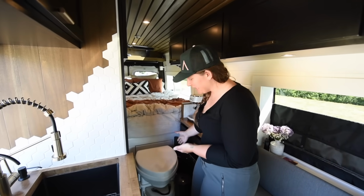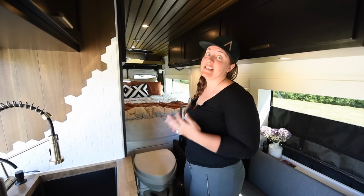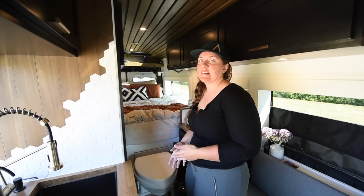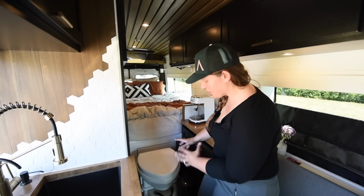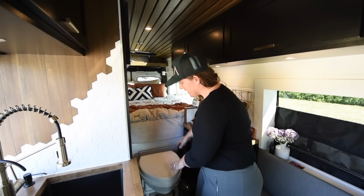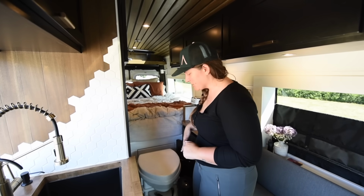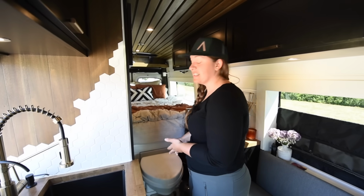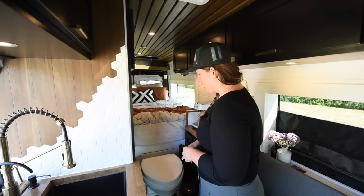We have our Nature's Head composting toilet. We absolutely love this toilet. We would recommend it to anybody. It works very well. We don't find it to be very intrusive to dump it or anything. We also have a shower in here, so we can take the toilet out and all the stuff that we store in here, and we actually have a shower pan and then some teak slats and a drain that runs out the bottom into our gray tank, and we can shower.